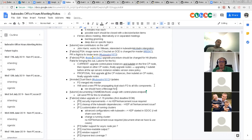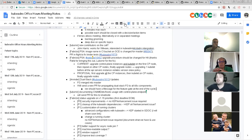P0 was a security improvement. As far as I understand, there is no need for a CAP or for an enhancement here. Am I right? Not that I know of. Correct. You do not need a CAP for generalized improvements. Okay, so we are okay. Clean up kubeadm dependencies. We are okay with the CAP.